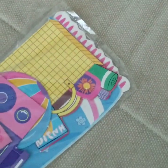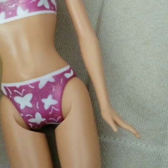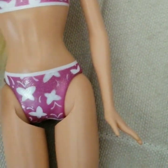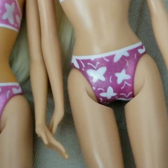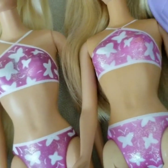I do have Teresa. She's somewhere. I don't feel like trying to find her right now, though. The only thing I don't like about Teresa is she usually has a massive forehead. But maybe I'll reroot mine, the one that I have, and lower her hairline. And I'll take her off the stand.